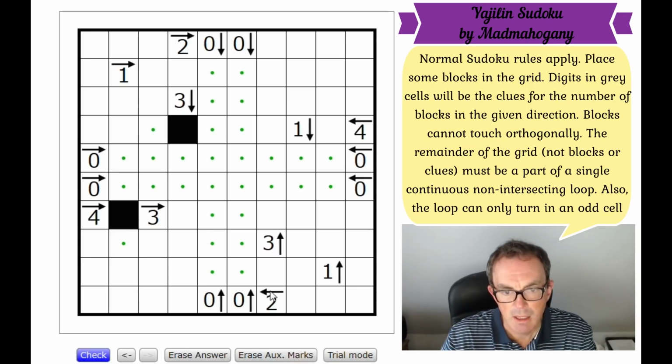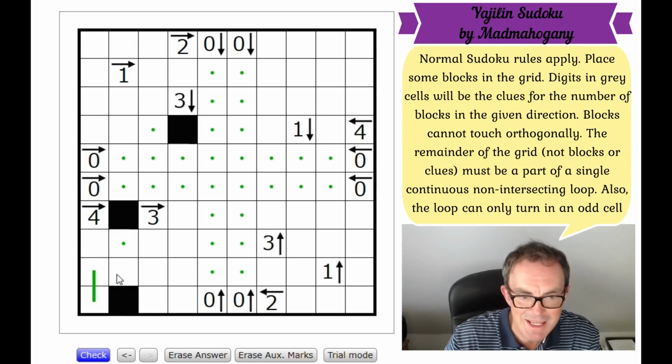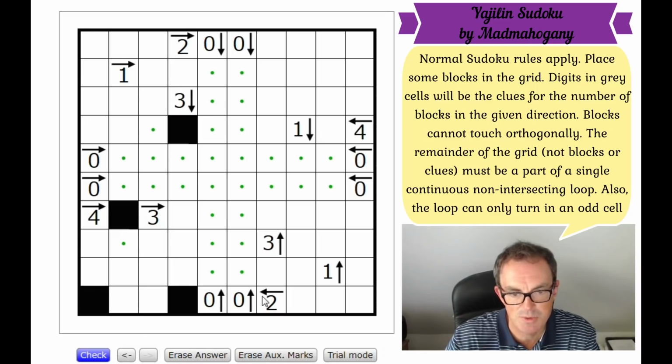black. Look at the 2 clue. So the 2 clue, how are we going to fit 2 blocks in these 4 squares without stranding the loop? If we go for this block, for example, the loop would come into the corner and it could never escape. So that doesn't work. And the same logic obviously applies there as regards this cell. So in fact, we're able to say with certainty that these must be the blocks, the 2 blocks this clue is pointing to. And we can put dots next to them.